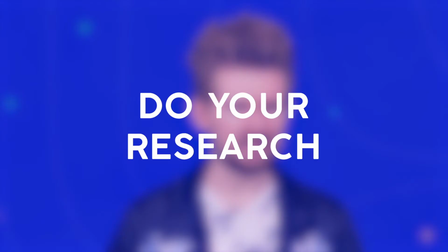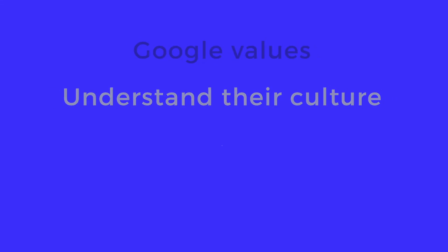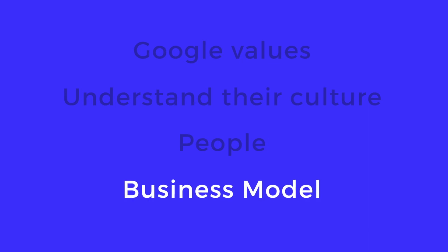Finally, and most importantly, do your research. Look into Google values, understand their culture, people, how the business model has changed over time, and how they've turned into a multi-billion-dollar tech company.